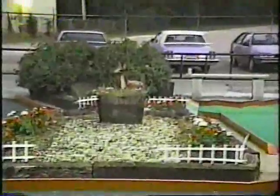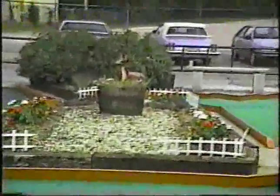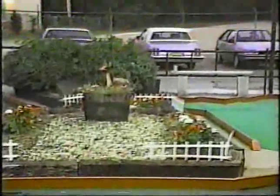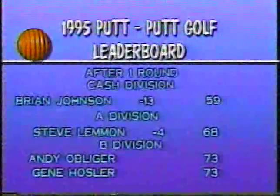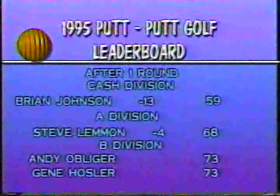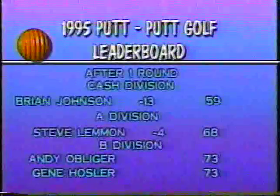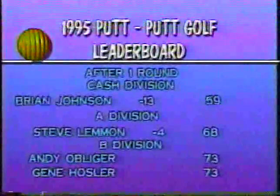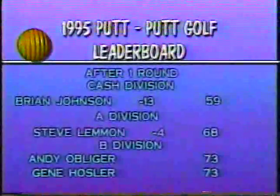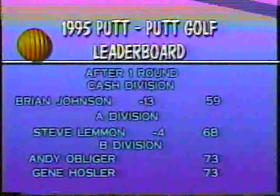All right, we'll give you the scores after 2 rounds of play now. Leading in the cash division after 2 rounds of play is Brian Johnson. Brian's sitting at a fine 13 under par 59. In the chase for medal, leading in amateur A division after 2 rounds and continuing the lead is Steve Lemons with a fine 4 under par 68.